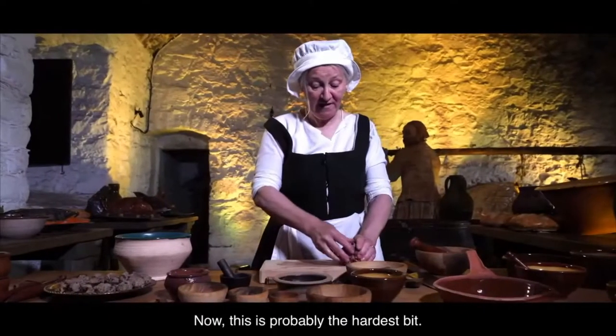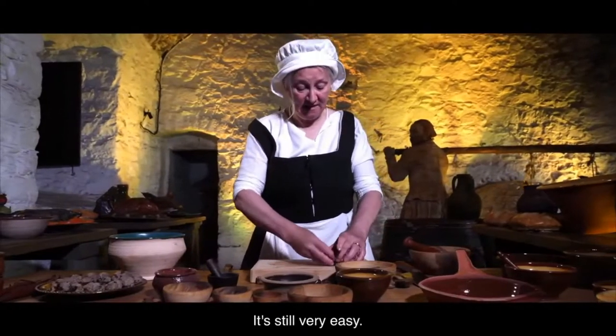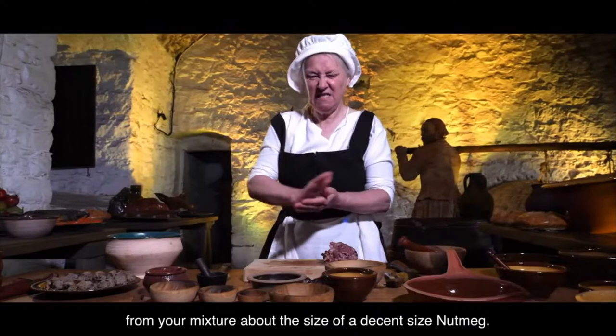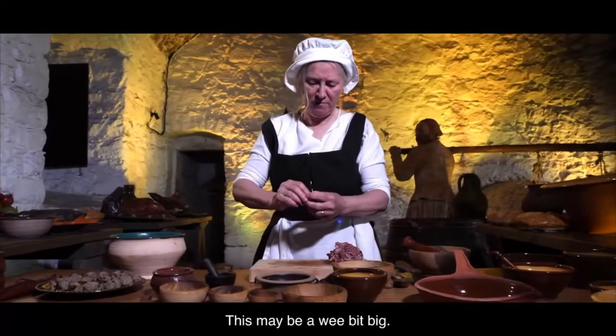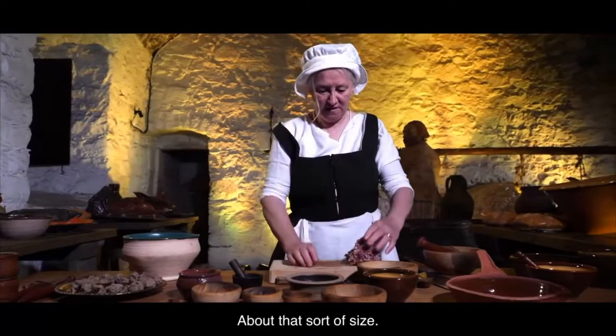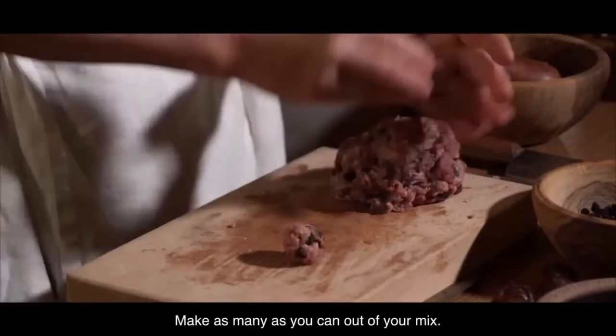Now, this is probably the hardest bit, and it's still very easy. You need to make little balls from your mixture, about the size of a decent sized nutmeg. That's maybe a wee bit big. About that sort of size. Make as many as you can out of your mix.